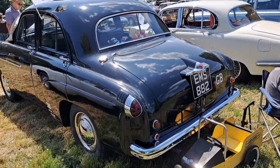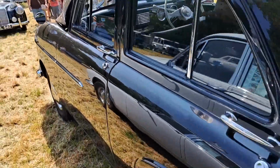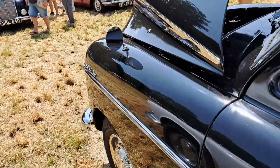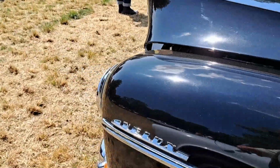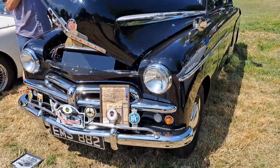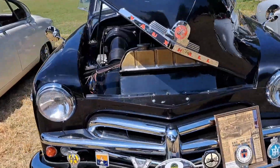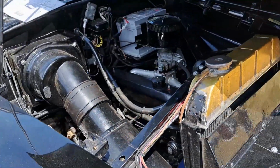Oh, yes, it's one of these Vauxhalls that predated the PA Cresta. There were three different types: the Wyvern, Velox, and then the Cresta. This was the sort of mid-spec one. I think this was a 6-cylinder engine in this one. There we go.